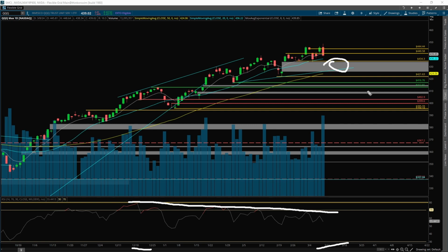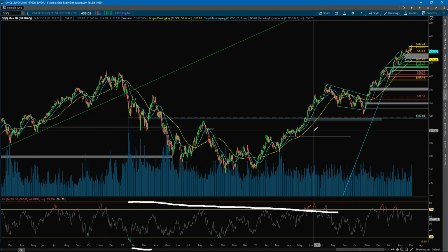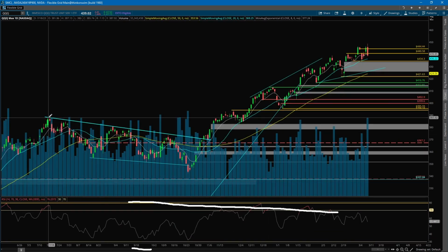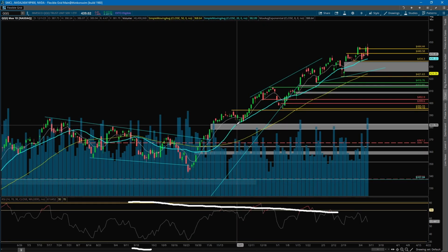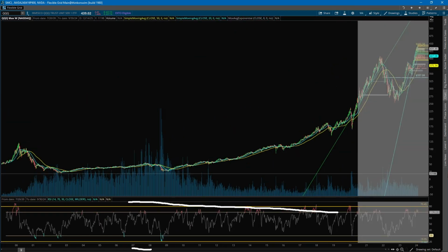So this will probably fill in the Qs, come down and maybe fill both of those. And I'm not sure if we'll hold this or not. But ultimately on the Qs, I'm looking for at least a retest of this high. And we could come all the way down here, to be honest, fill this gap even, and we'll still be bullish. Just looking for some consolidation on this.